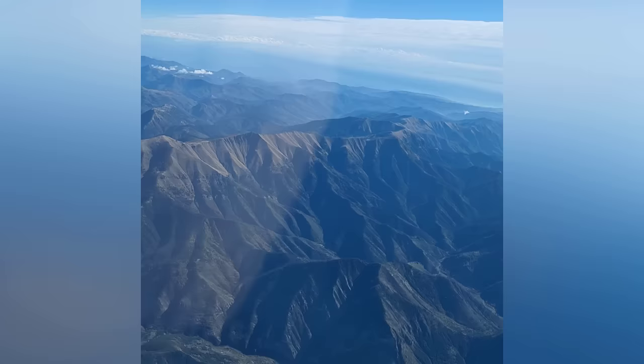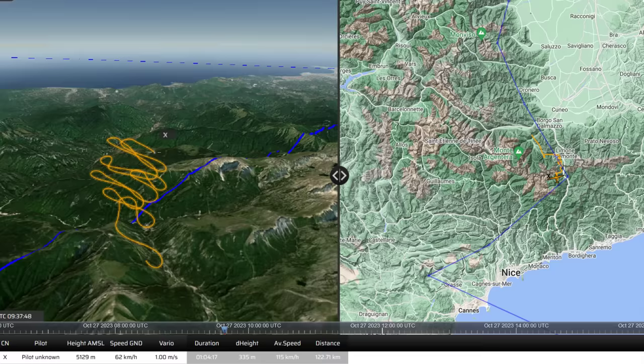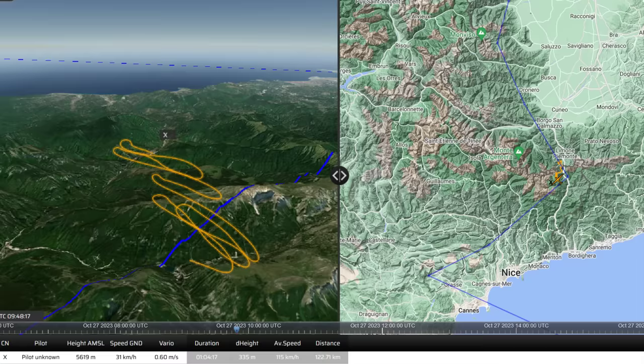Luckily, I was able to use the numerical prediction from Skysight to locate a wave completely in the blue and climb to 5,800 meters.